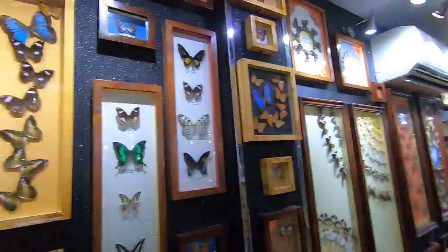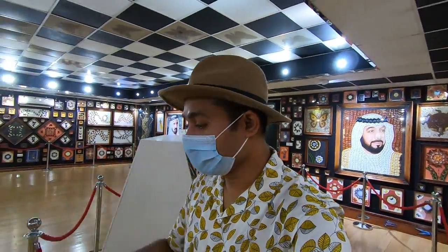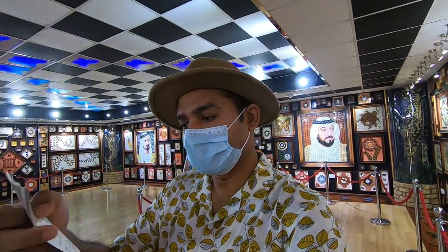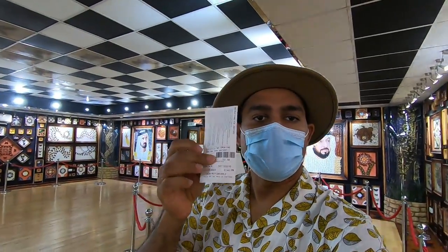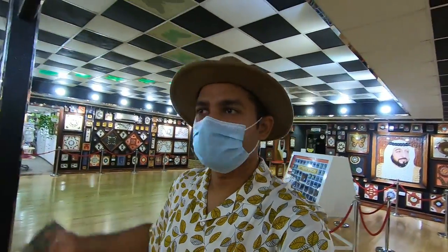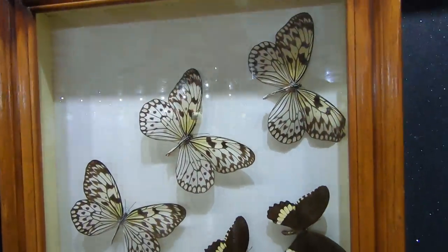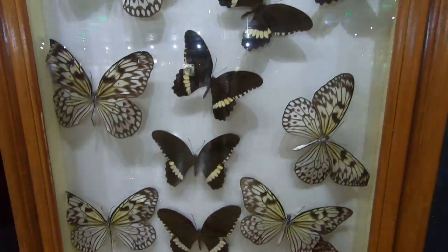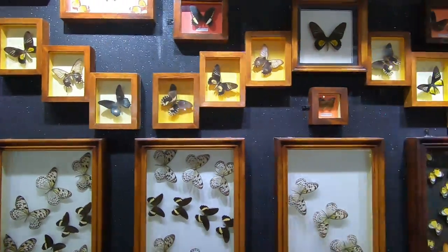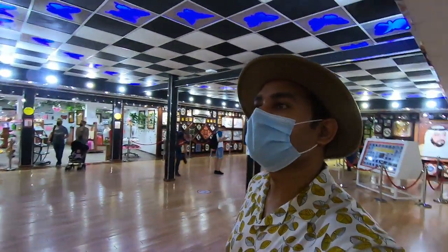So beautiful. I hear a nice background music here. Okay, I forgot to tell you guys, I had to buy a ticket of 55 dirhams. This ticket, 55 dirhams, is something like $15 in US. Look at this beauty. Beautiful butterflies, not fake. Real ones. Nice to buy one or some and display in your house, living room.